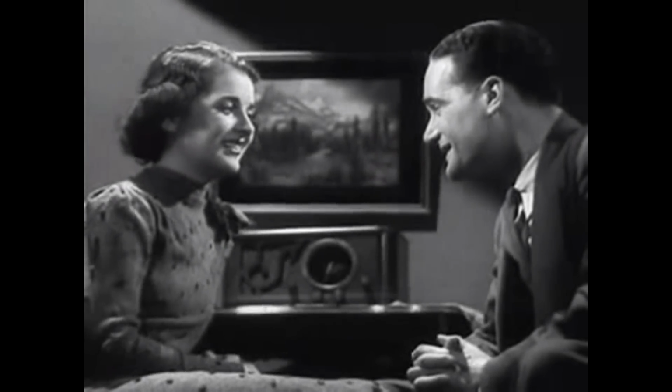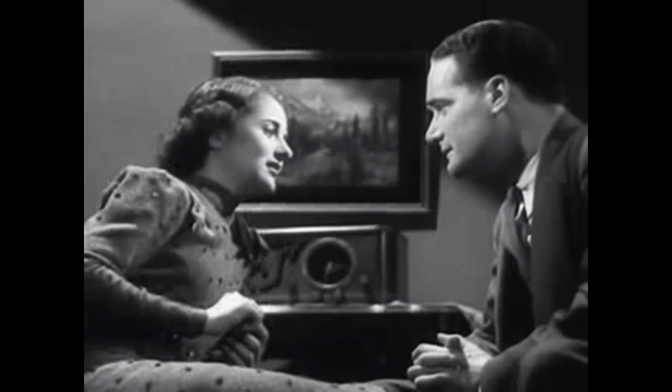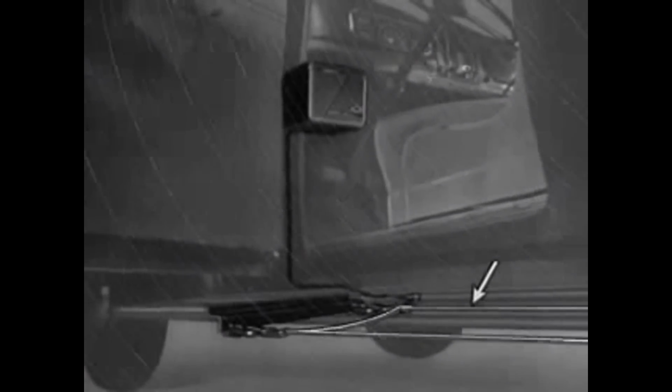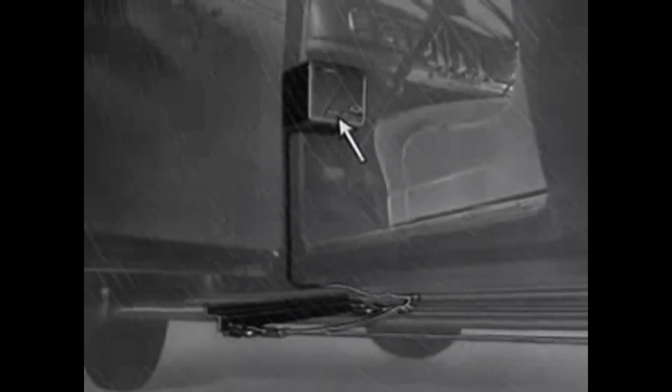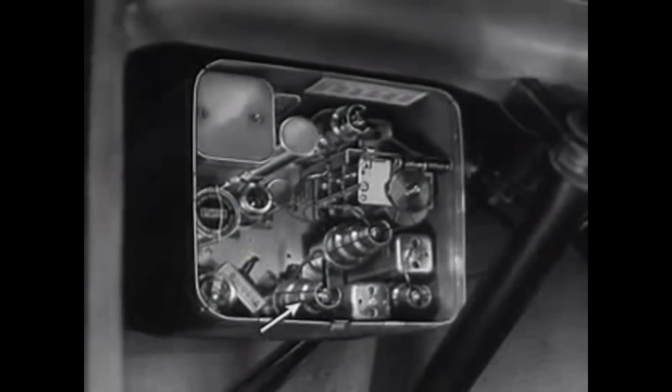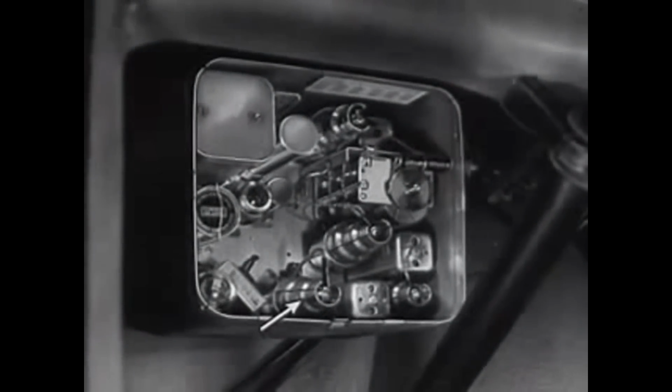You can select any one you wish by merely tuning in your set to receive the same number of vibrations as a particular station is broadcasting. The radio wave is picked up by the aerial on your car and is carried into the radio set. This wave is still a combination of sound and carrier waves, and your radio set must separate them. This is done in a little device called a detector tube.